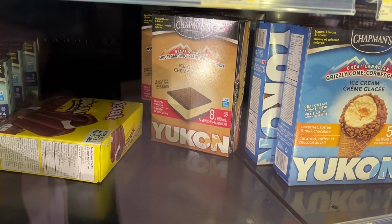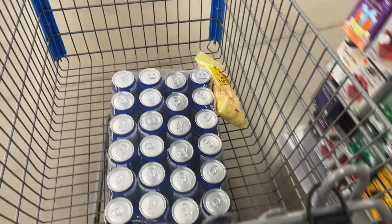$398, $397 for 8 of those Yukons. Just grabbing the essentials, guys. And then we have to have a serious talk about strategy.